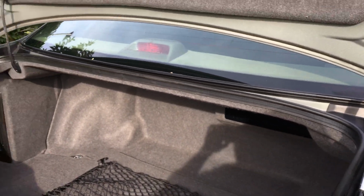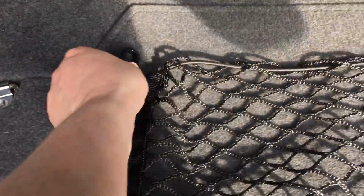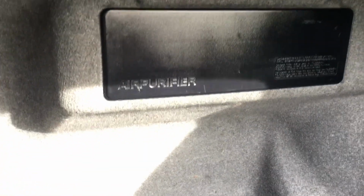Okay, so twin gas struts on the boot. There's nothing wrong with those whatsoever. I've got the original Lexus net that comes with the car. Once you've clipped onto these, you can put your shopping and stuff underneath. So I'll just take that away for a second. You can see the condition of the boot is just excellent. Very, very clean. That's where your air purifier is. That's all absolutely fine. I checked that.